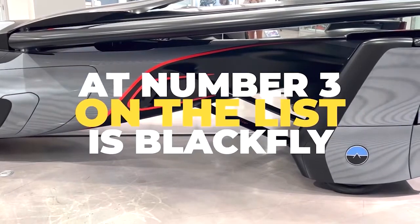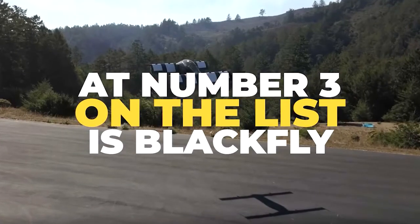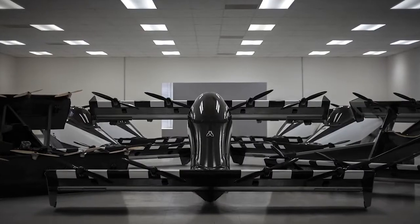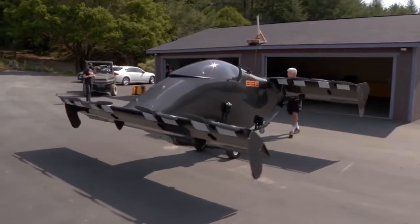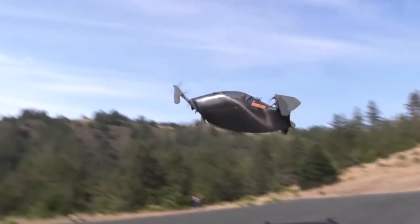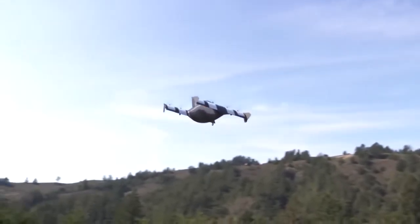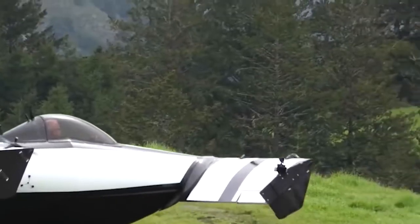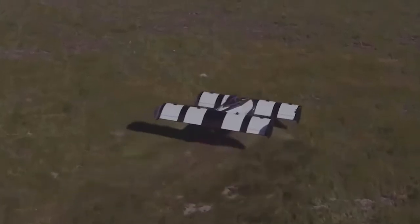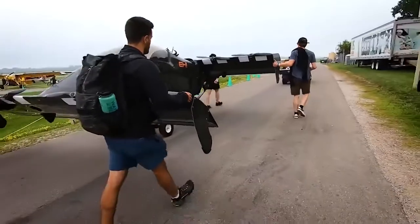Then, at number 3 on the list is BlackFly. You know you're in for a treat when it comes from a startup that is supported in part by Larry Page, who's rumored to have been fiddling with the prototype for quite some time. The BlackFly, in contrast to some of the types previously discussed, doesn't operate exactly like a vehicle on the road, since it's pulled by 2 carts. Additionally, it can only accommodate 1 person who's 250 pounds in weight and 6.5 feet tall.